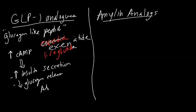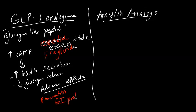Some of the adverse effects that you may see. Let's change colors just to keep you on edge. Some of the adverse effects that you can see: pancreatitis is a big one. Also, again, GI disturbances. Hopefully you've learned by now that a lot of these have GI problems. You're going to see those GI disturbances.